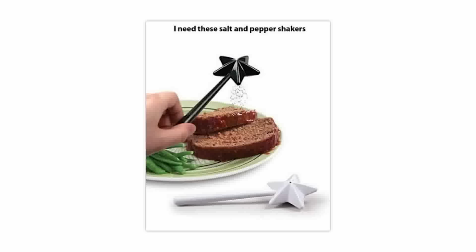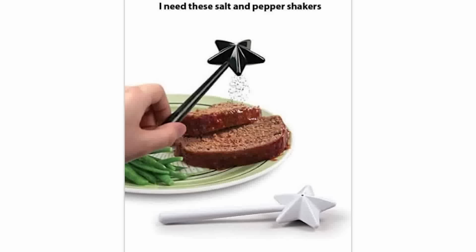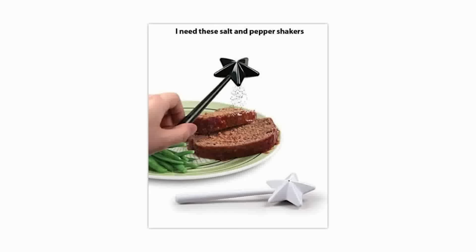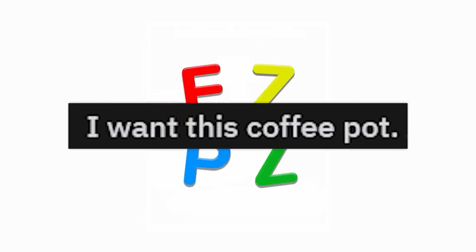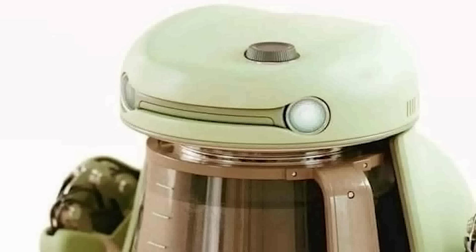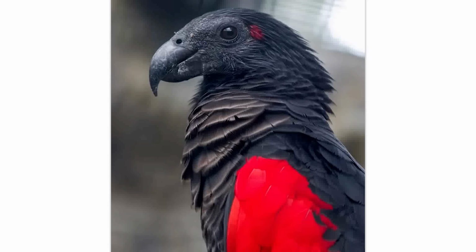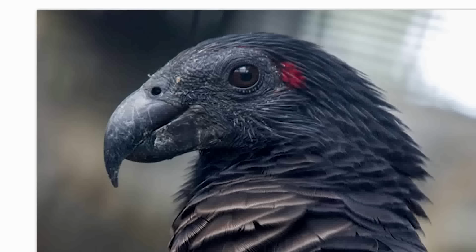I need these salt and pepper shakers. I want to feel like the fairy godmother at breakfast, lunch, and dinner. Don't forget brunch. Of course brunch is a given, sir. I want this coffee pot. It's a frog, but like cybertech. I love it. The Dracula parrot. Why does this look more like a vulture to me? And also, is the red dot to indicate this is where my hearing is? Because that'd be pretty cool.